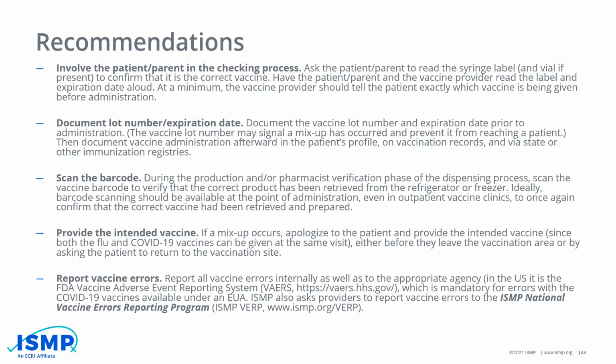Involve the patient and the parent. Document the lot number and expiration date. Sometimes that's a clue you're giving the wrong vaccine. You want to document it.